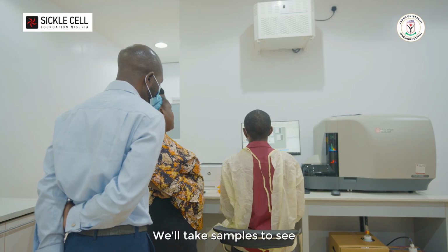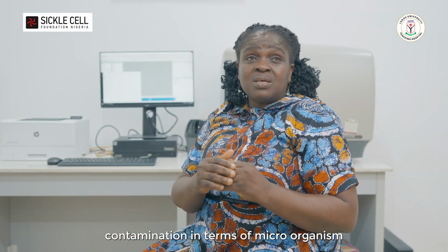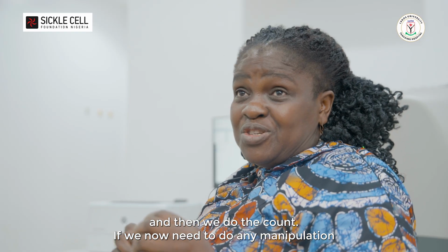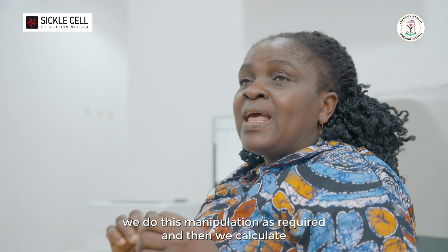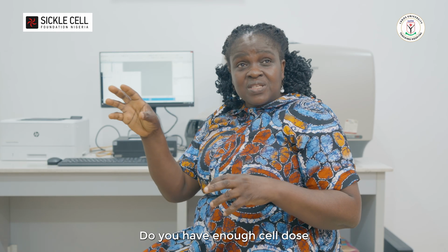We'll take samples to say, do we have the adequate cell dose? We'll take samples to say, has there been any contamination in terms of microorganisms? And then we do the count. Now, if we need to do any manipulation, we do those manipulations as required. And then we calculate what is the cell dose per kg. We need to give them the information. Do you have enough cell dose?